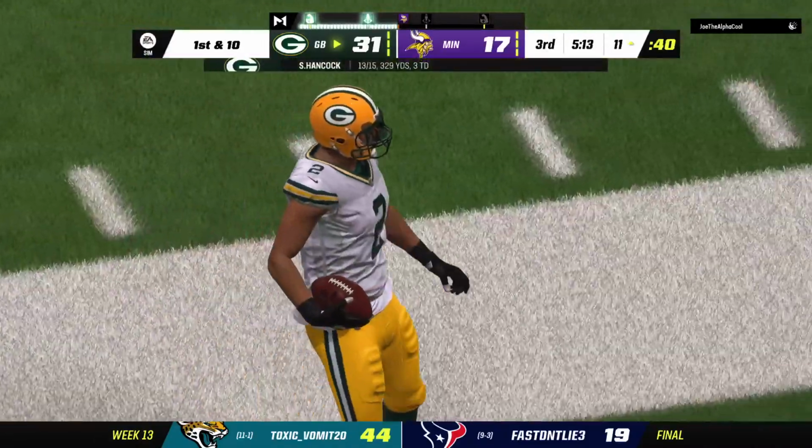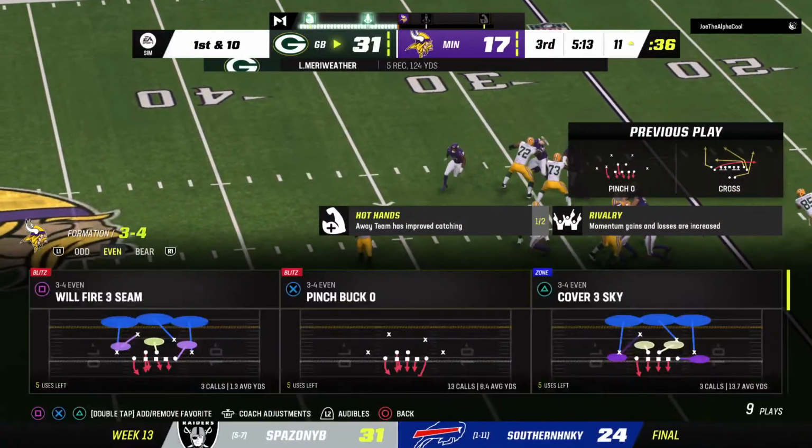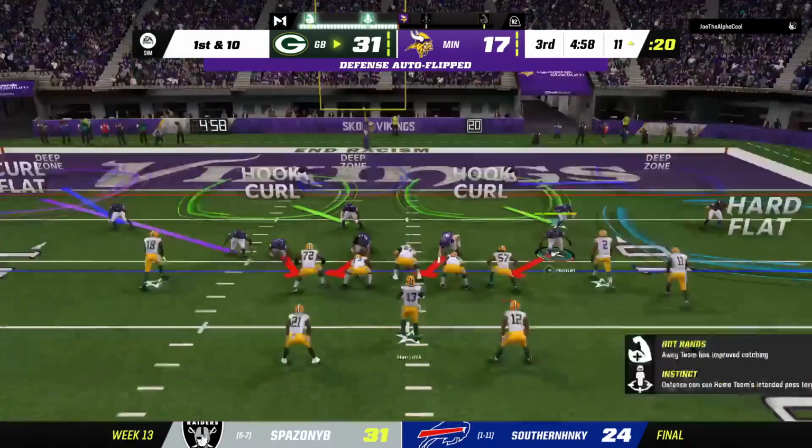And he's out of bounds. Almost gets to the 10. He continues to deliver a first down here. He had 4 catches in the first half, and this one number 5. First down.